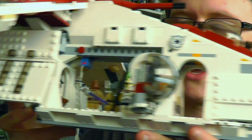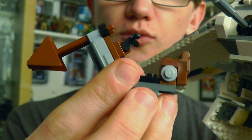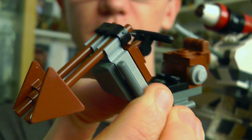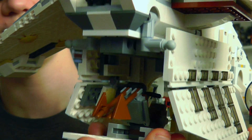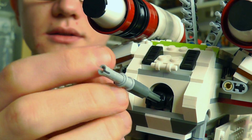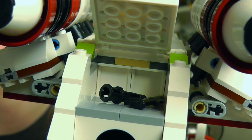Not only that, but also at the back of the vehicle, if we just close up these doors to give you a better look, we do have another flap which does open up and reveals space for a speeder bike, which is very similar to the one included in the Droid Escape set from Episode 4 A New Hope, which features the escape pod and what have you. Really, really cool that they included that. And as you can see, that just slots back in place like so. We also have a turret at the back of the vehicle, which once again can be pivoted. And above that we do have a secret compartment, which once again can be used to store weapons and accessories.